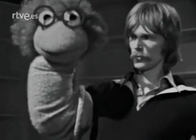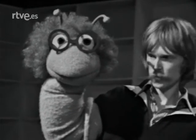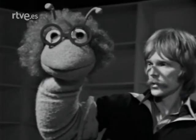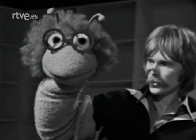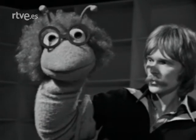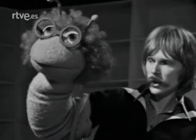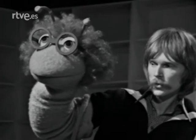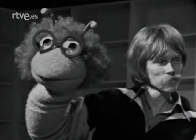Otherwise, they're very dead. The puppet always has to have some movement, because otherwise it stays dead. So if your puppet is not talking and he's just listening, maybe he moves his head a little like this. Just enough to keep him alive.